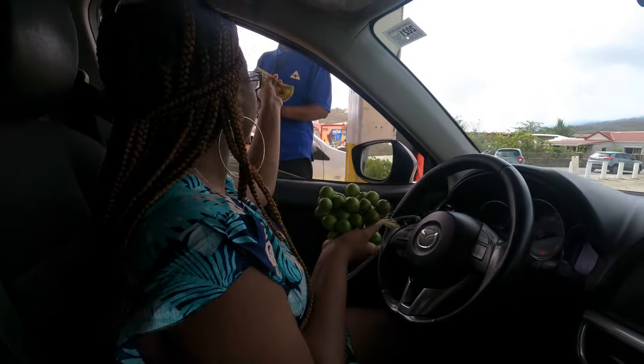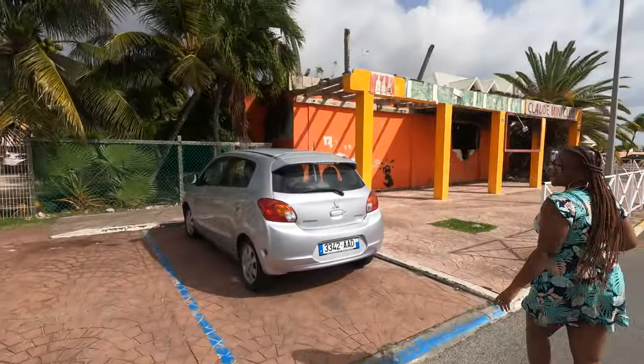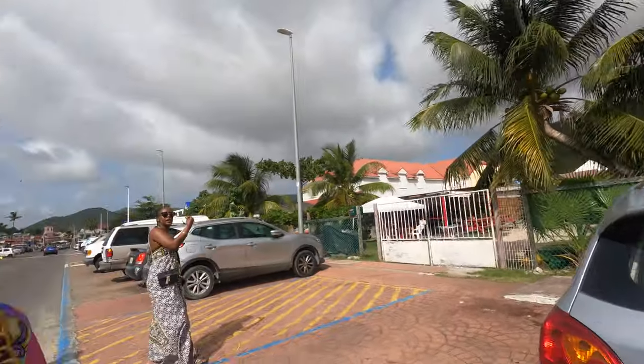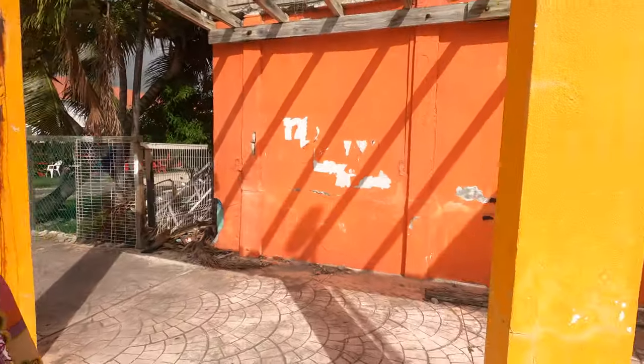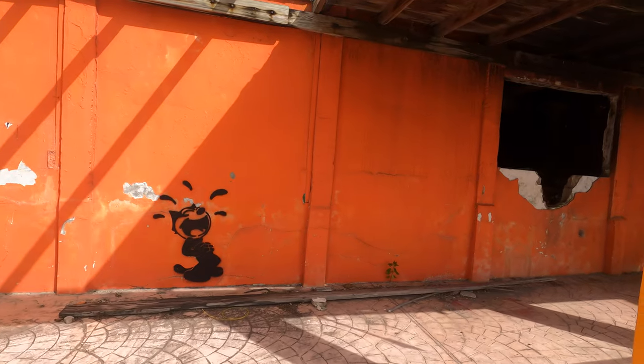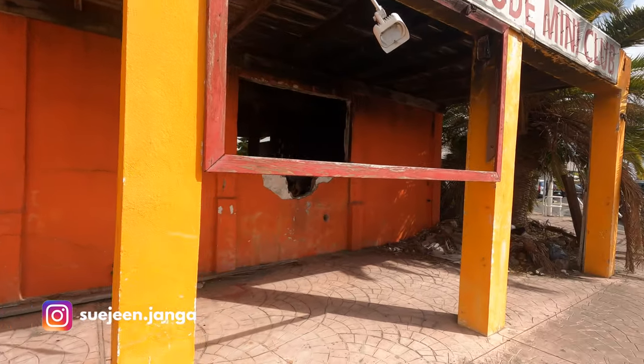Shop. Hi, can I get $20 please? So you made it to where we're at now. Marigold, this is Marigold. Let's go this way. That way, to the alley. Marigold. And there are beautiful places to take pictures here. This is a place to take pictures in my book.